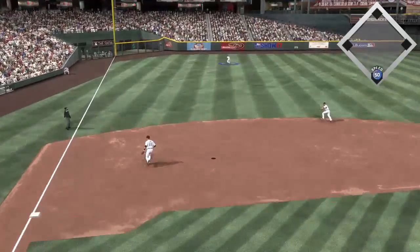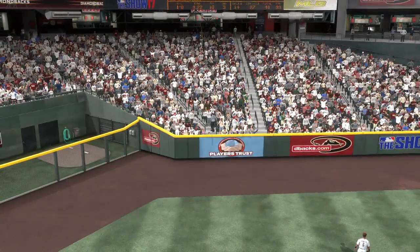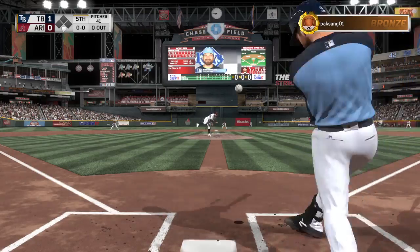Did you see that? There's a swing, and he sends a ball high in the air into left field. Looking up is Peralta. Gone to lead off the inning. Digging in to try it again. Mitch Moreland. 0 for 1 for him here in this one.